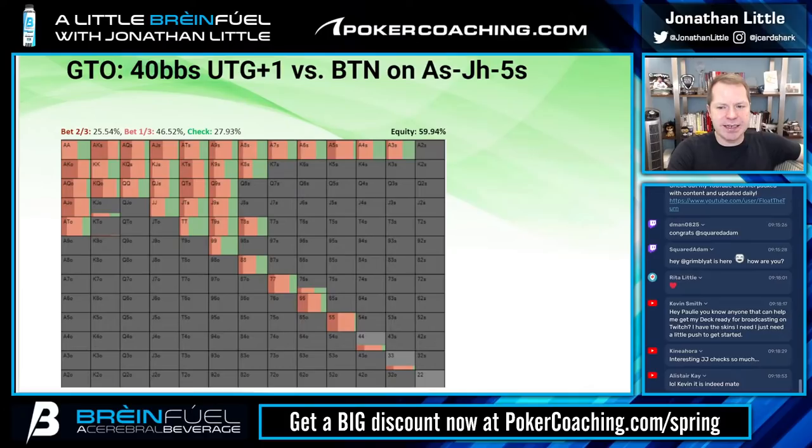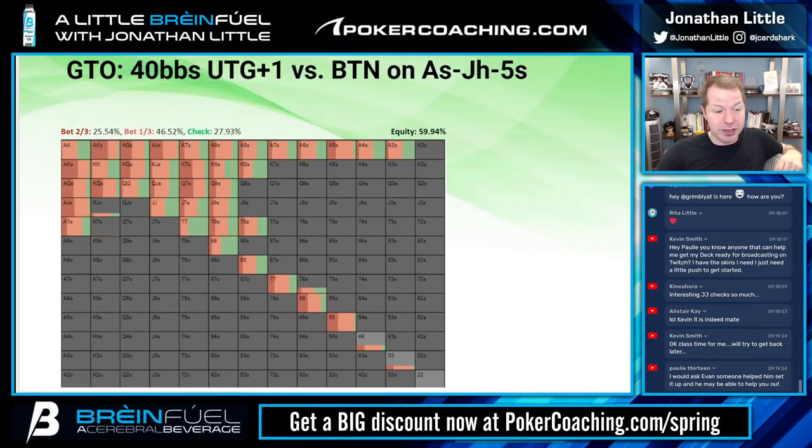But the nuts from out of position often does go for a check because you're out of position and you're supposed to be checking a lot. If your checking range is all marginal made hands, then you're a little bit exploitable because your opponent will be able to very clearly figure out where you stand. It's always nice when you're out of position to mix in some checks with premium hands. And I discussed this in the Tournament Masterclass about how you always do want to check some portion of the time.